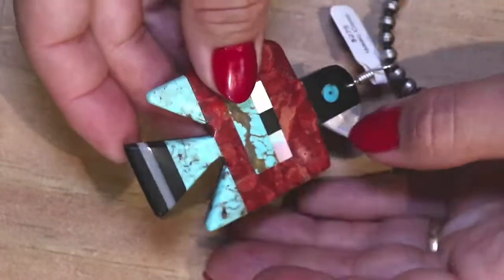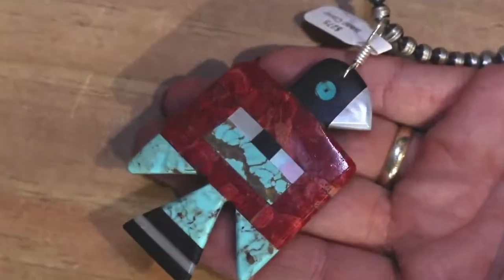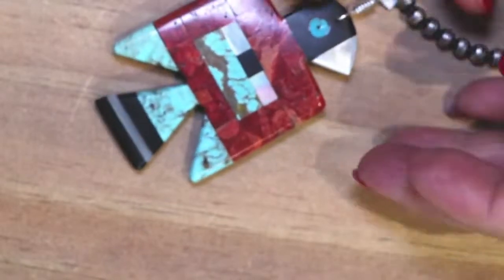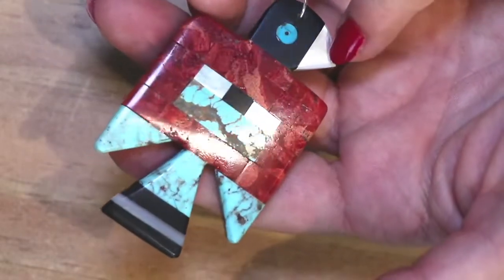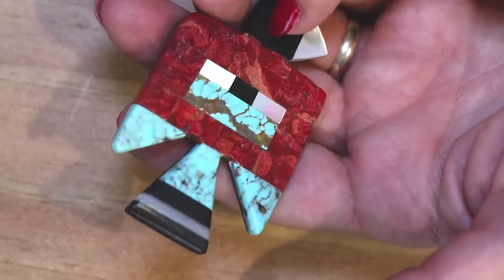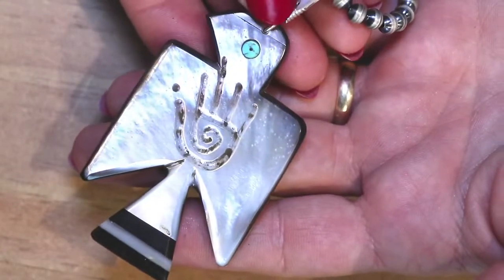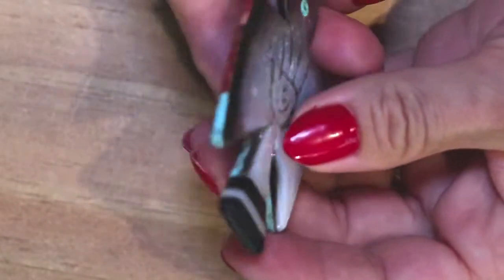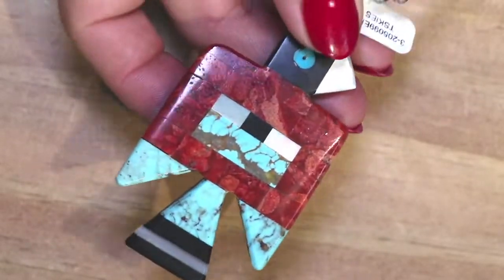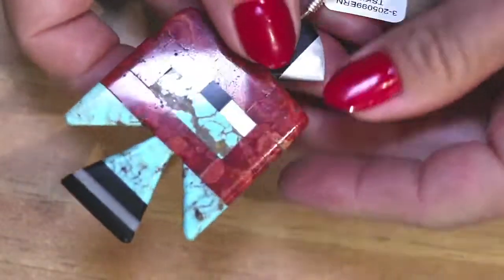We haven't even talked about this really. So we've got some apple coral here. Is that apple coral or is that red spiny, would you say? Apple coral. See, I'm learning. And his little beak is in mother of pearl, jet, of course turquoise. I really like how he did the tail feather on this specific one. So this one's on sale for $220, by the way. Very cool.